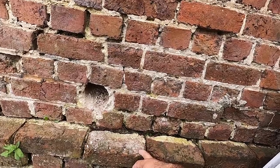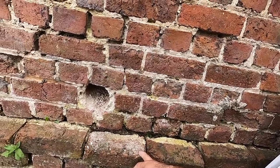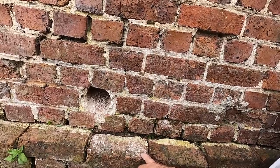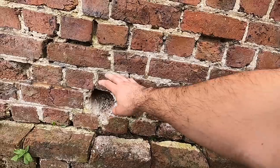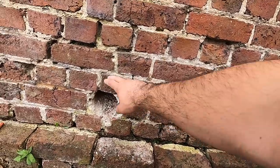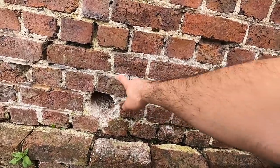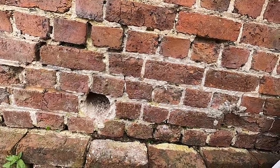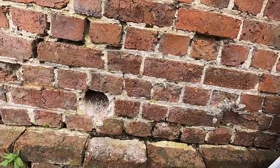Another question related to lime mortars: how do they deal with iron bars? Because I want to reinforce some cracks, some joints, using iron bars. Is it fine or not?